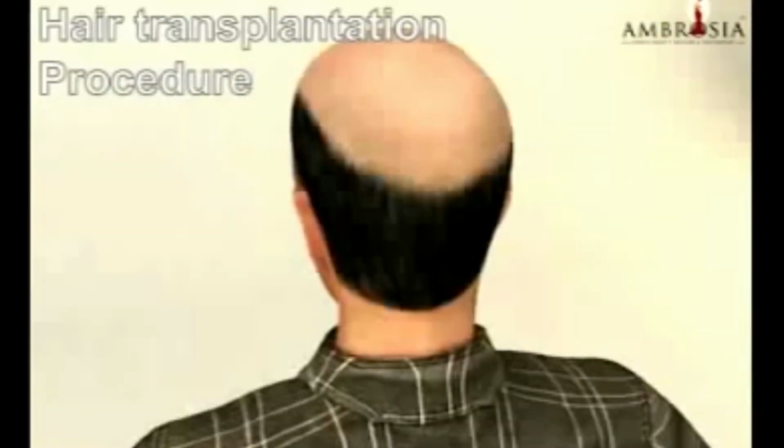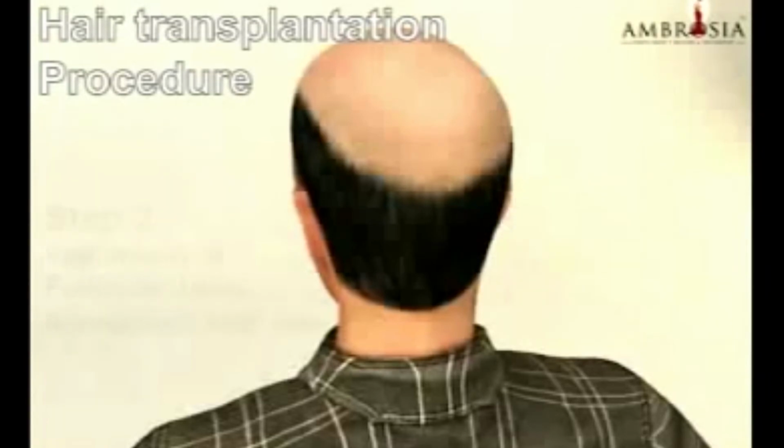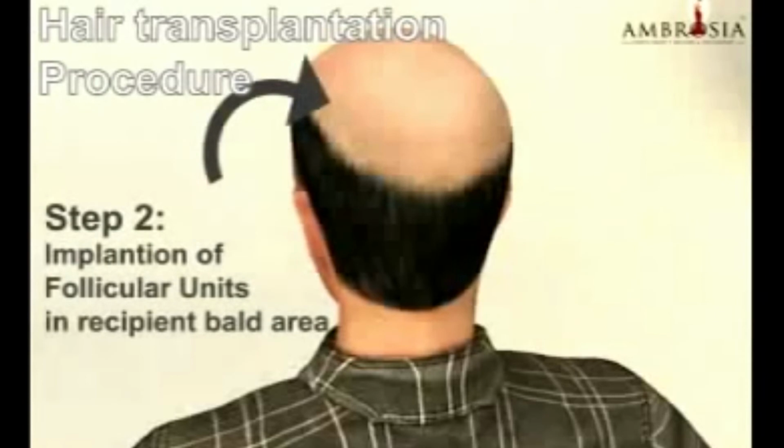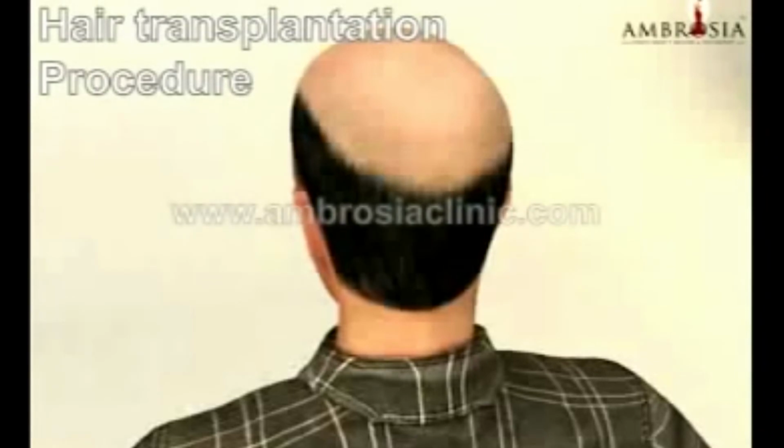Hair transplantation involves 2 surgical steps performed in single sitting. First step is obtaining the follicular units from the donor area, and second one is implantation of the grafts in the recipient bald area. Entire surgery is done under local anesthesia and takes 4 to 6 hours to perform.